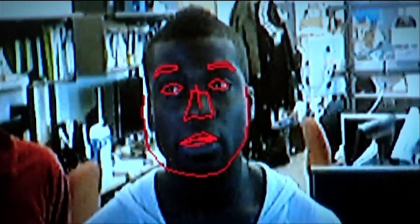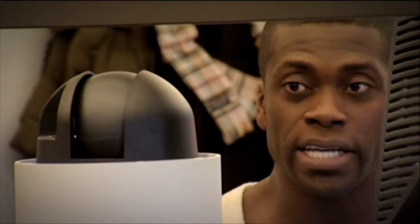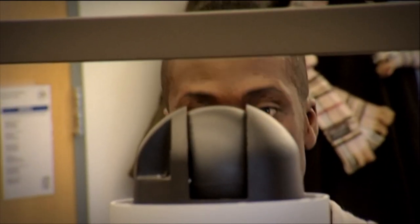That's great. But locking onto a face is only the first step. To be able to check an ID from a distance, the system needs to be able to follow a face and zoom in on the iris. So the team have hooked their software up to a camera that can move. Oh, wow. That camera's following my face as I move around. And zooming, I can see the iris moving. Wow. So I can move left, right, up, down.